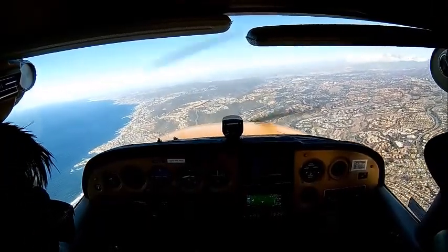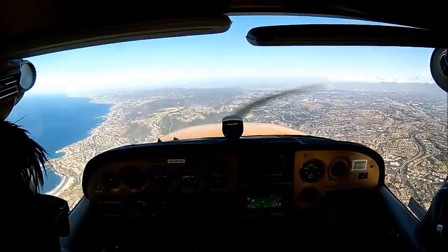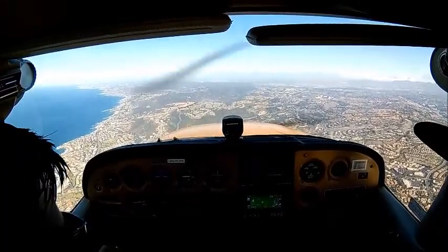Heading 250, vectors for final approach. 250 vectors for that approach, 5 Bravo Charlie. SoCal departure.